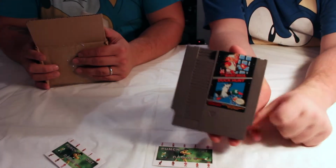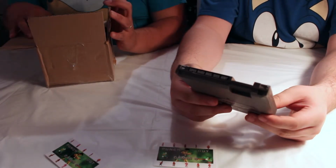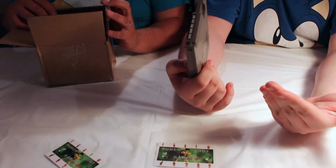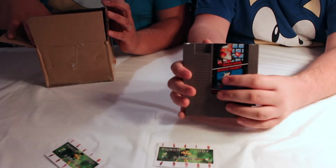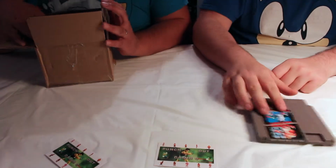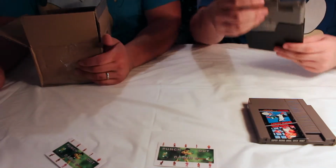Mario Bros. and the Duck Hunt combination game. That's cool. That's classic, dude. That's what you got when you got the original NES, right? Yeah, man. I remember having that exact version. That is so cool. It's awesome, because I don't have an NES. Dude, this is sick. All right. Of course, they gotta throw one of those in. Yes!